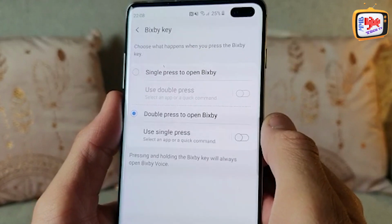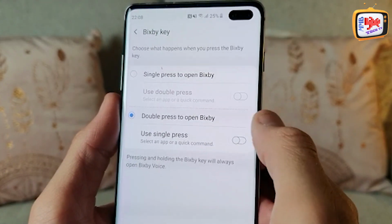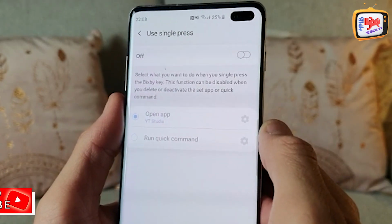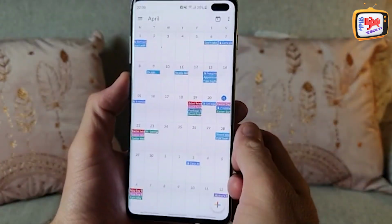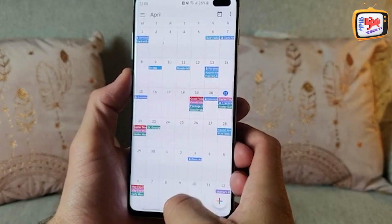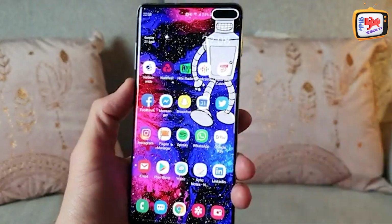you can tap on double click to open Bixby and it'll tell it to run a command or open an app. For example, I can tell it to open the calendar. So then returning home, double tap and it opens the calendar, which is a really useful tool.